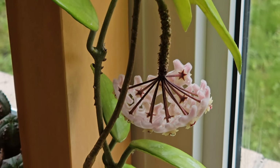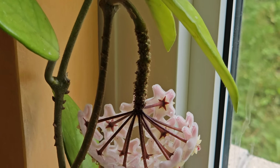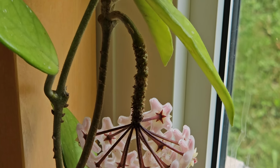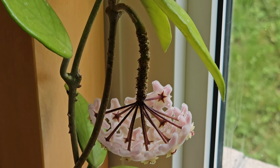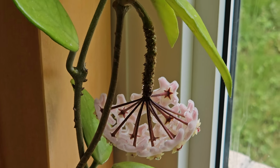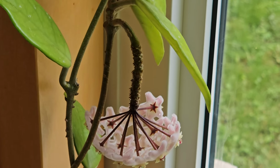Okay, so this peduncle, look how long it is. So it means it is a very old peduncle, and it produced the clusters of flowers many times over and over and over again. Okay, so the longer it is, the older it is, the longer it is producing flowers.